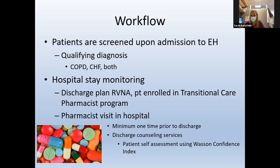During the hospital stay, they will come up with the discharge plan, the case managers, and that's when sort of they get flagged for me. Originally, we were looking at patients that only had a core provider. Once COVID happened, we opened it up to non-core and core. But for this point in time, we'll just stick with the core and qualifying diagnoses. So patient decides, okay, I'm going to go home. I'm going to accept Rockingham VNA services. At that point, they're enrolled in the Transition of Care Pharmacist program.